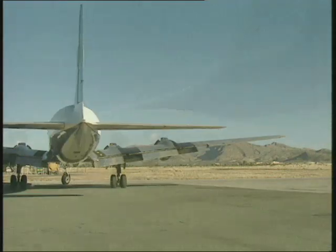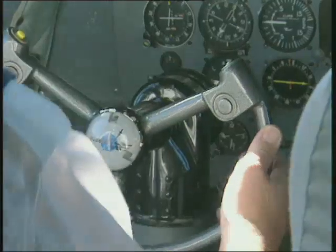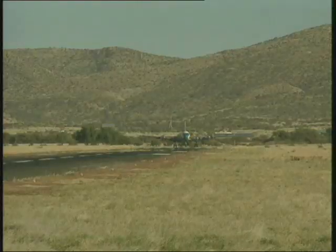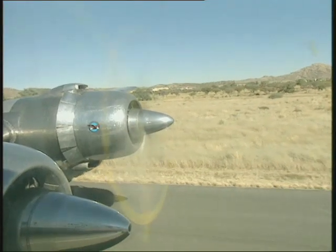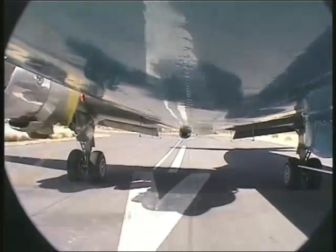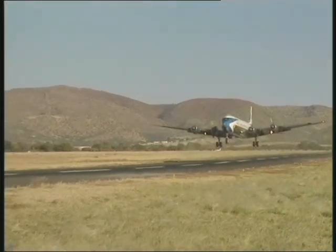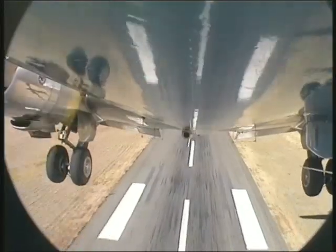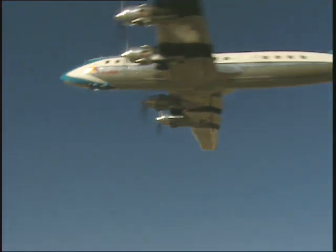The old Diva rolls onto the runway a little ponderously. A huge amount of muscle power is needed to steer the veteran. This is what makes this old aircraft so charming to the pilots. The plane takes off in Windhoek. There's all kinds of spare parts on board. 5,000 miles of desert, bush, and steppe lay ahead.